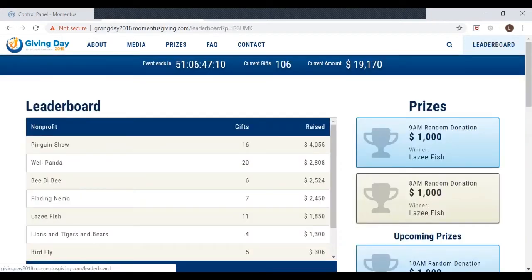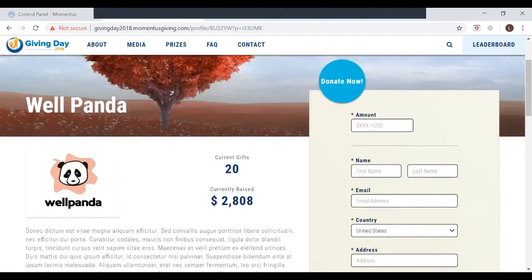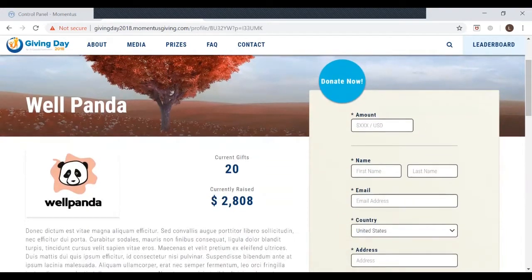You'll also have donors be able to come and see recent prize awards, upcoming prizes, and then find their favorite organization. So they can find your organization via the leaderboard and click in. Up here, this heart tree is Well Panda's hero image, just to show you another variation. You'll see that the donation form is to the right of the screen. Again, the sites are optimized for all different devices, but we try to make it pretty intuitive and simple.